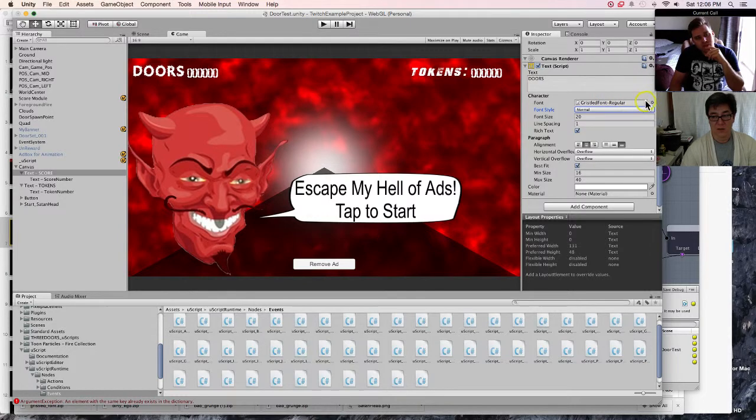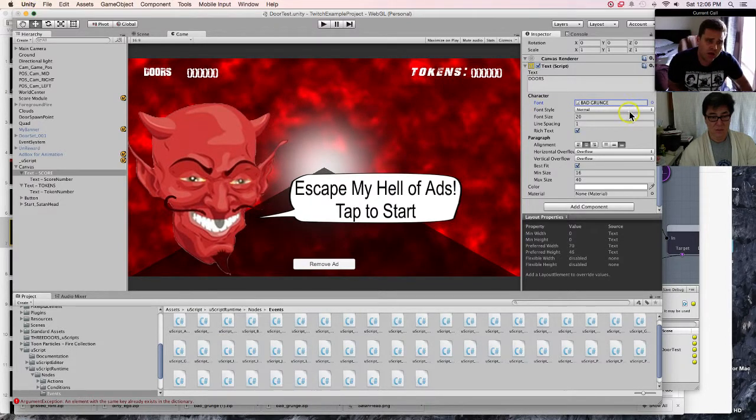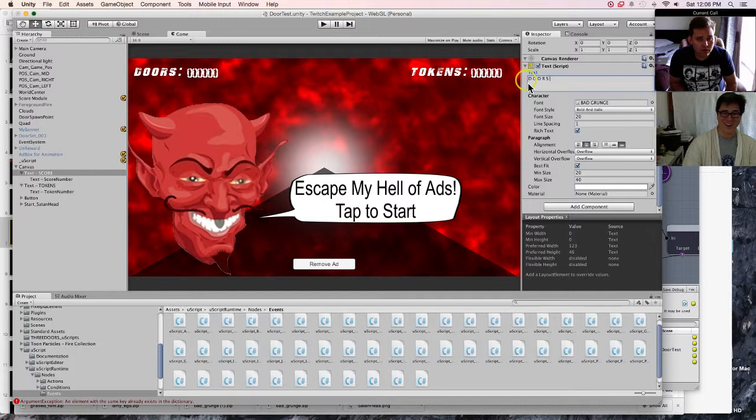Choose your destiny. What about that for the score? What about that font for the score? I thought we were going to leave the tokens as the one, and then the score would be in that thinner, Gristled font. Oh, you want to leave this as Bad Grunge? Or Dirty Eagle? It was Bad Grunge, right? Bad Grunge, yeah. It might not even have those options. Oh, no, it does. It's probably just adding it outside of the typeset, though. My teacher would kill me. Absolutely kill me.